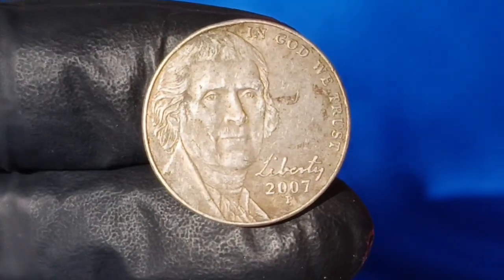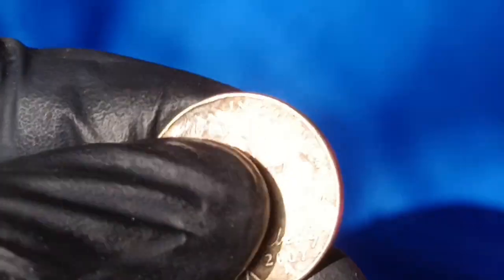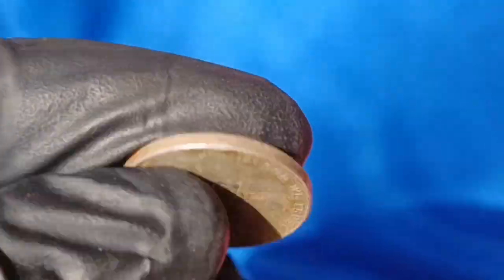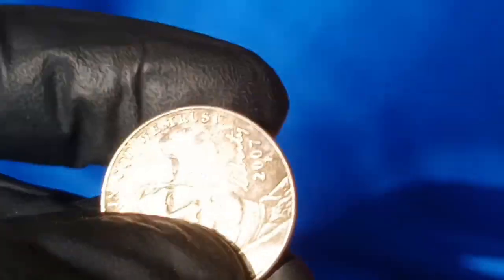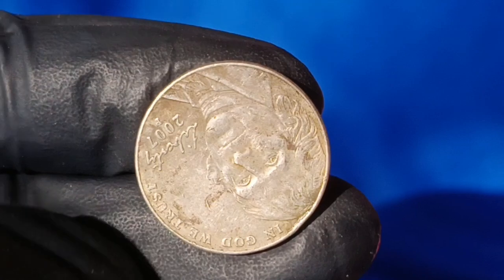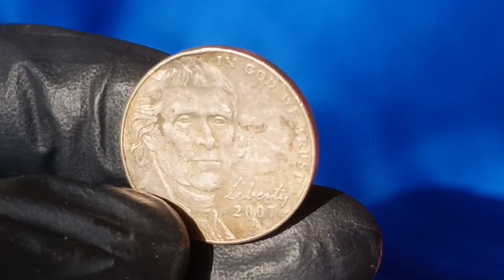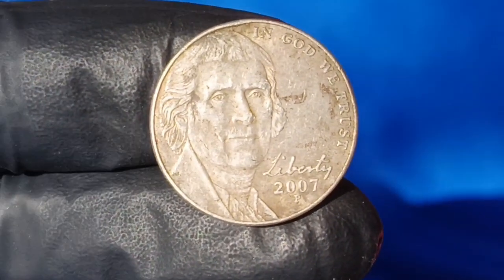Clipped planchet errors, where the coin is struck on a blank that wasn't fully cut from the metal sheet, resulting in a curved or incomplete edge, are also highly collectible, and a 2007 P nickel with a significant clip, especially in uncirculated condition, could fetch $100 to $500, though a unique multi-clipped specimen in MS-67 or higher might push values much higher, drawing parallels to a 1964 Jefferson nickel with a clipped planchet that sold for over $5,000.